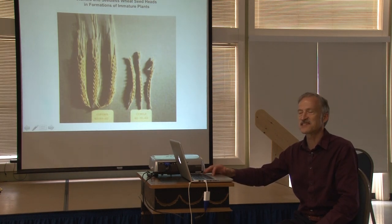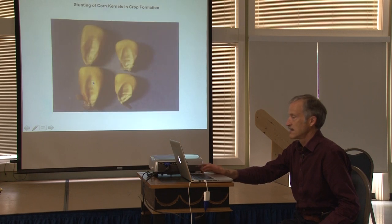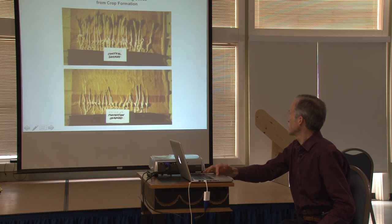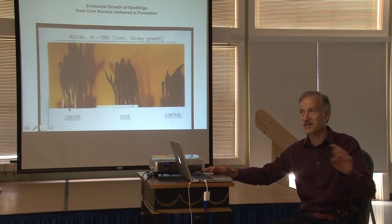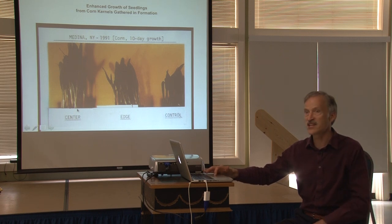Other effects noticed. Look at these stunted wheat seed heads in the formations compared to outside, because the plants are still living. In this case, the corn kernels are stunted in the middle of the formation. And here, the corn kernels, when germinated, are simply not as vigorous as the corn kernels from outside the field. However, watch this. Exactly the opposite happened in a formation in Medina, New York in 1991. Corn kernels taken from the center significantly outperformed the control outside. What was happening here? What energy had visited? In some cases, obviously, the energy was inhibiting, as in the slides we just saw. But in this case, the energy had actually made them super seeds.